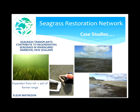By putting out these plants, they've essentially ramified across that area. It's a very fast-growing species, and has been able to cover several hectares in the process, which is an incredibly successful restoration story, which seems to be quite new. I've only just seen this come up, so it's great.